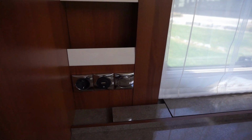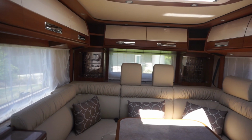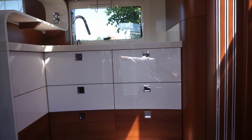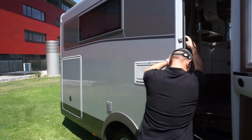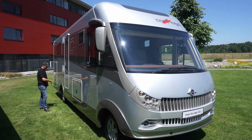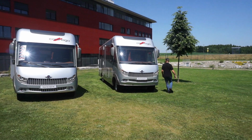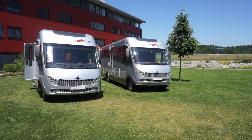Okay, then let's go out now, having pointed this thing out. Oh, I didn't show that. There you've got some USB. You've got your 230 volts shore power hookup, and there you've got where the television goes up and down. So there's a really large garage, but I can't show you that because it's locked. So now we can see it in action.